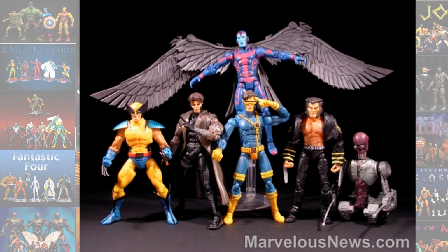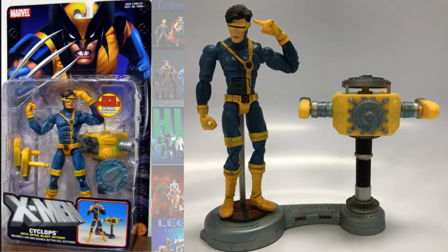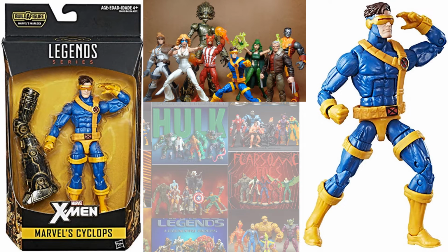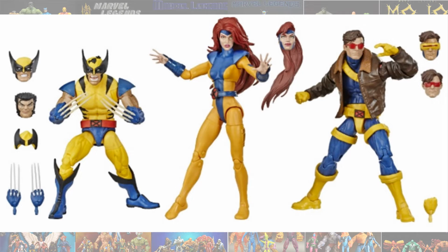And then we got the Cyclops again, I showed you here earlier. This is in the X-Men Classics, one of the very first series. Came again in the Warlock Build-A-Figure wave. And then, like I said, with the Love Triangle, we have him with his bomber jacket on and a couple, three different head sculpts.